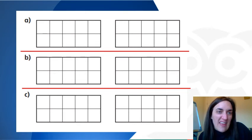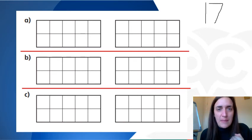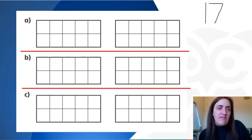So I'm going to pick that number 17 again. I'm going to write it at the top here, look. And on the board you can see that I've got some 10 frames. I'm going to make the number 17 in different ways. The first way is to fill my first 10 frame. Imagine these are whatever objects that you've got, but I'm just going to pretend they're little buttons again for now. So I know that if I'm filling my 10 frame, there's 10 things in it.